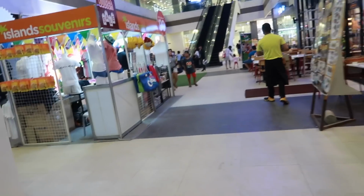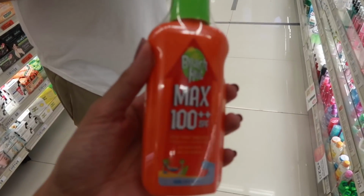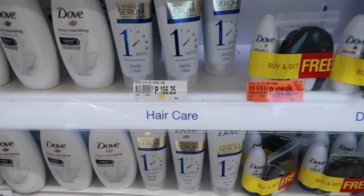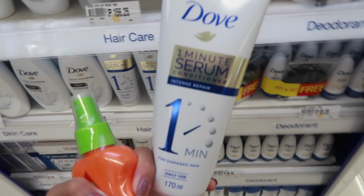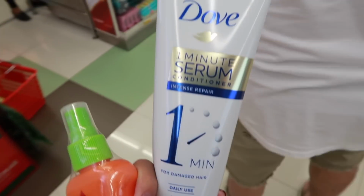We're here now sa pinakamalapit na mall. It's Island Souvenirs, I guess. We're just doing last minute shopping for essentials. Going to the beach, we have sunscreen, shaver, alcohol, and I need a conditioner for my hair. Of course, there's only Dove 1 minute serum for my hair. Tried and tested. I love this. I won't bring shampoo na kasi the beach is gonna be drying.